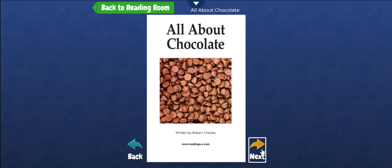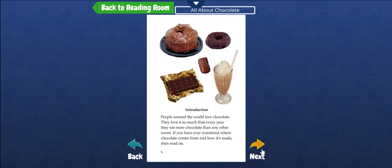All about chocolate. Introduction. People around the world love chocolate. They love it so much that every year they eat more chocolate than any other sweet. If you have ever wondered where chocolate comes from and how it's made, then read on.